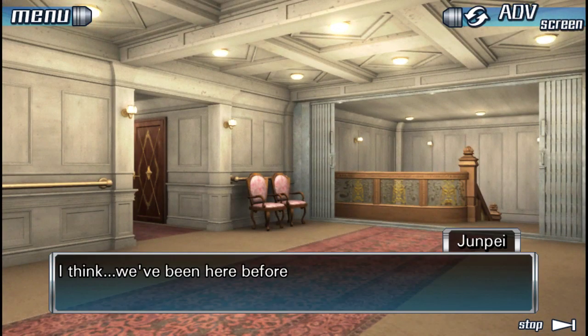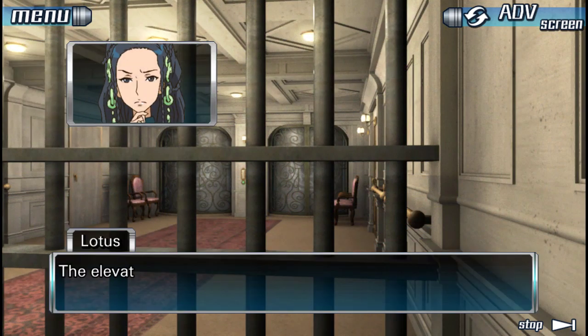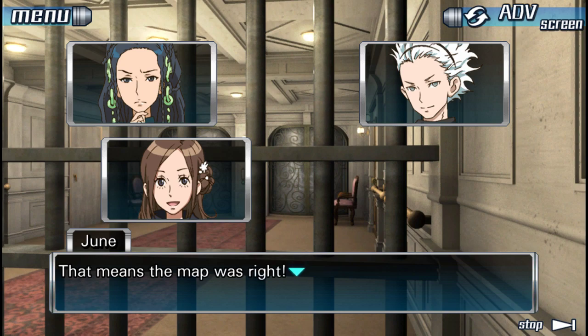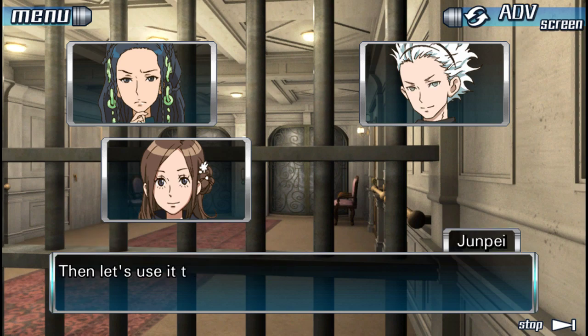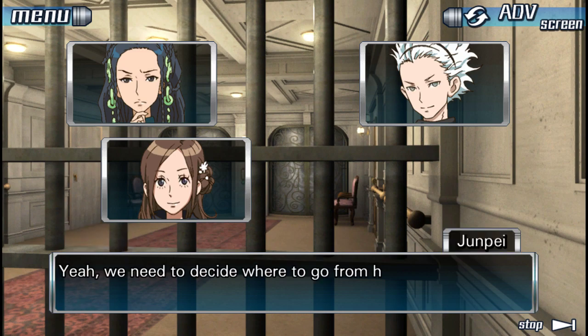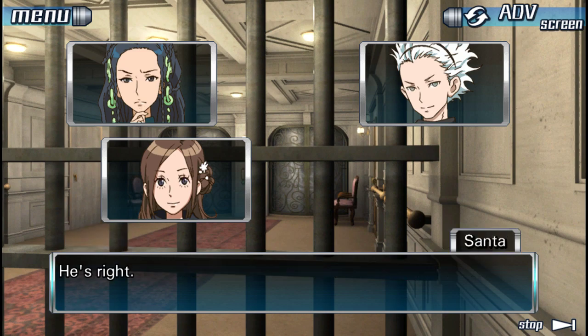I think we've been here before. The elevators are over there, so that means... We went into the kitchen through that door and came out on this side. That means the map was right. Looks like. Then let's use it to plan our next move. Next move? Yeah, we need to decide where to go from here, don't we? He's right. Let's get started.